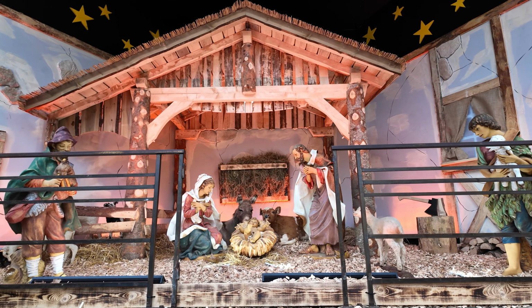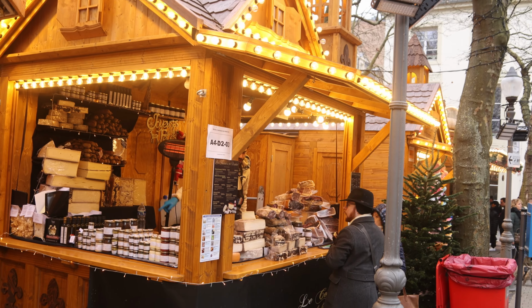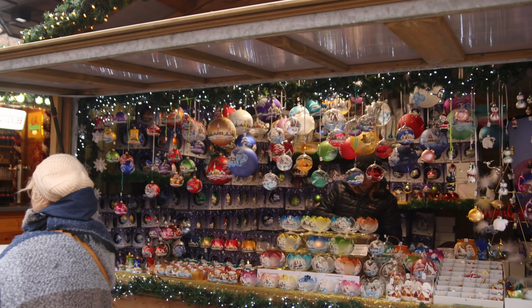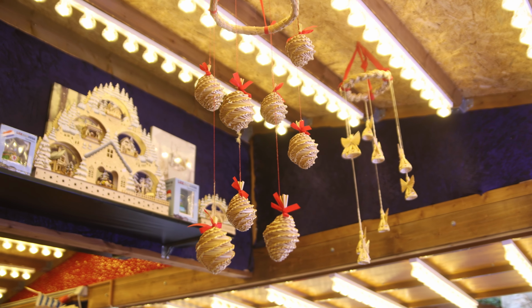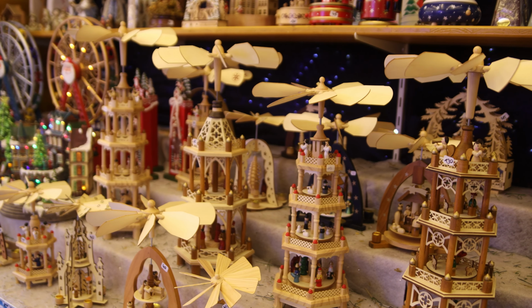And then you have just a bunch of different food stands, and there's a variety of different foods. You can get some grilled foods, but they even had like an Asian noodles place. There were a couple craft stores. There was this one Christmas ornament store that you could walk in and check out some nutcrackers and some handcrafts there. And then near the edge, you have this giant Christmas tree.